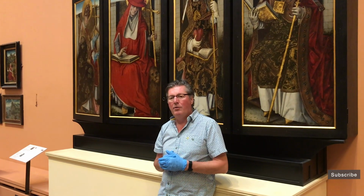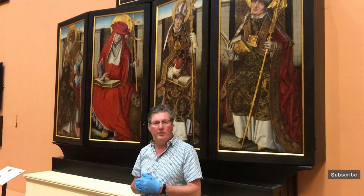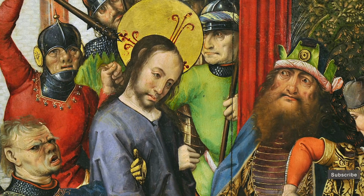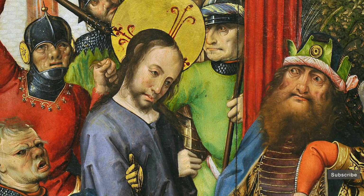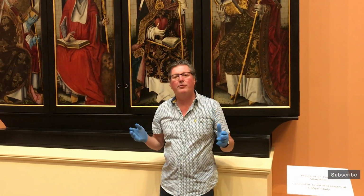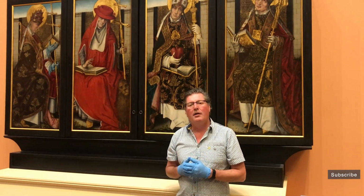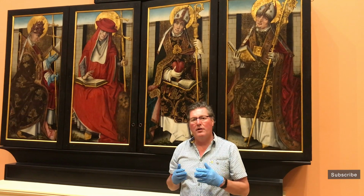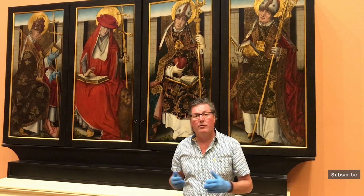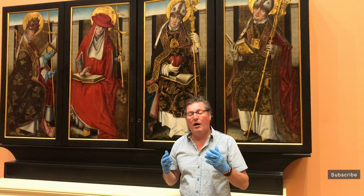Today I'm here with a friend and colleague, Rupert McBain, who's conserved this altarpiece, and he's going to tell you a little bit about it. Rupert has given an initial description of this altarpiece, and the reason I wanted Rupert to be here today is because he conserved the woodwork that we're about to open, and I want him to talk to you about what he did over the last couple of years to make it one of the most important items in the collection.